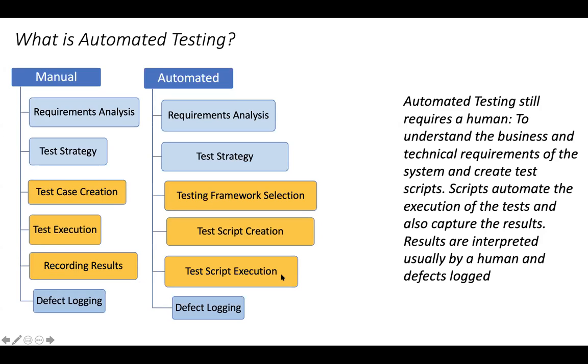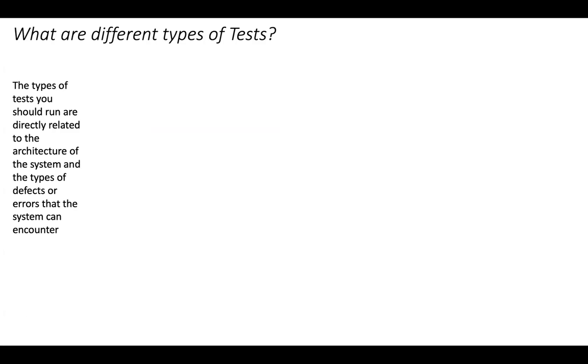And it's quite normal when we talk about test automation to hear a whole slew of types of testing and their purpose. So what I would like to touch on next is what are those different types of tests and their purpose? And what should you actually be considering for your application, however big or small it is? Well, that depends on the type of architecture that your system has and the types of defects or errors that your system is potentially bound to encounter.